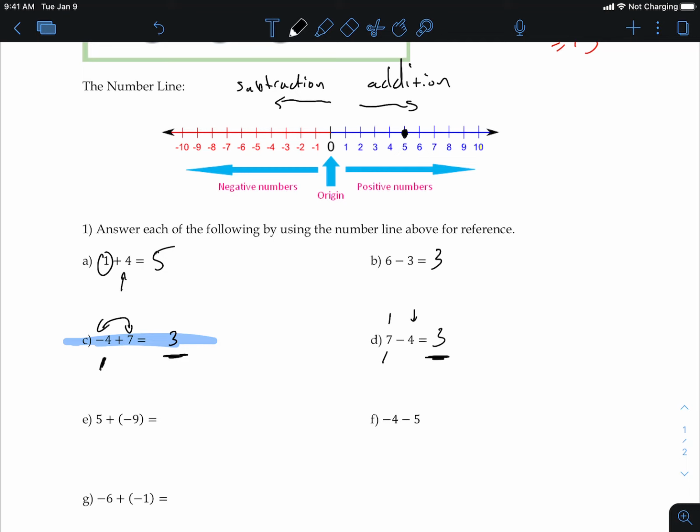Can you just go back 9? Why did you say it goes back 9? Because it says add -9. Okay, you're adding -9. In math, what's more powerful, a negative sign or a plus sign? A negative. If you see a negative, it kind of overrides the plus sign. So if I add a negative, the negative actually dominates the plus sign, and so it just turns into 5 minus 9.